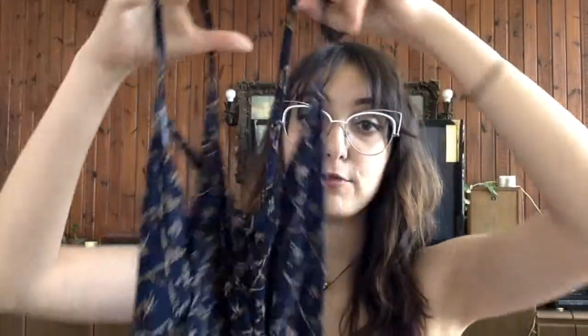So for my fifth and final look, I went for a really lovely print, first of all. It's just basic, simple viscose cotton or whatever material it is, but it's really light and thin. It hits above your knee, mid-thigh, I would say.